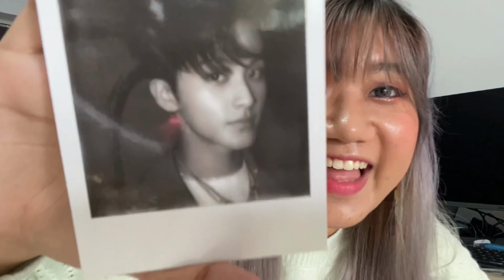1, 2, 3. Mark! Wow! I put a Mark set for Polaroid. Oh my god! Mark, it's back! Not bad! Mark, I love you so much. Thank you for coming out, Mark. Tattoo sticker time.